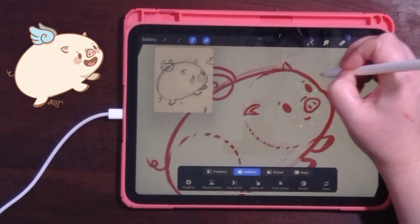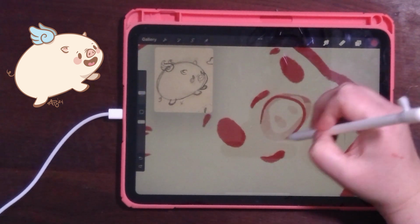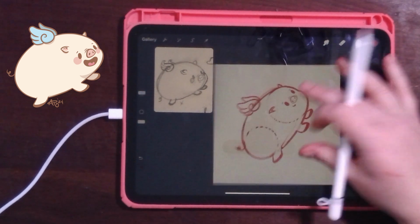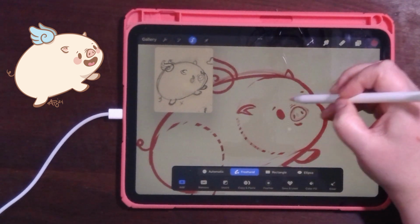I think I just made him too big. I made him too long. I think I should have smooshed him up a little bit more, and I do smoosh him a bit, but not enough. I also think I should have not lined the snout. I think that would have been cuter as well, but it is what it is.